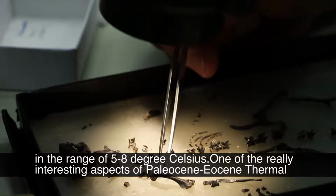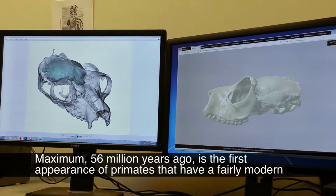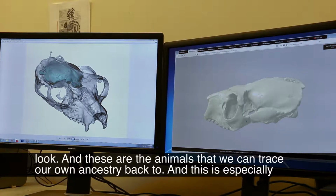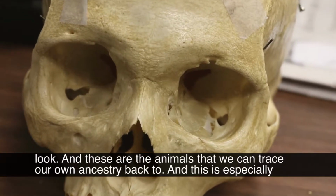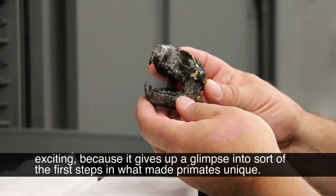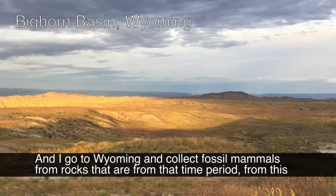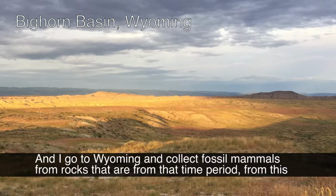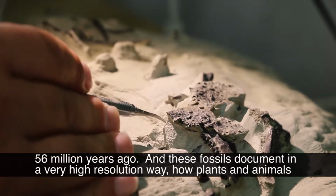One of the really interesting aspects of the Paleocene-Eocene thermal maximum 56 million years ago is the first appearance of primates that have a fairly modern look. And these are the animals that we can trace our own ancestry back to. And this is especially exciting because it gives us a glimpse into the first steps in what makes primates unique. And I go to Wyoming and collect fossil mammals from rocks that are from that time period, from this 56 million years ago.